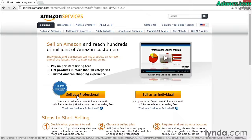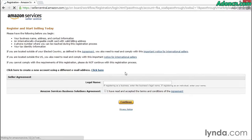On the other hand, the process of creating the account is separate from entering products into the system, unlike the individual account creation in which you select the products you want to sell before you even begin creating your account. So we'll be looking at how to add products in a later video.